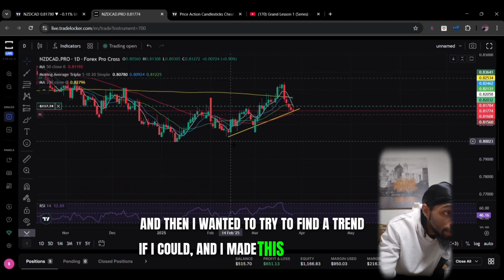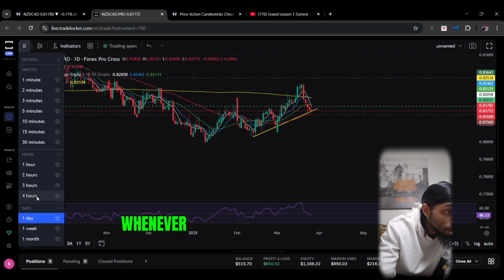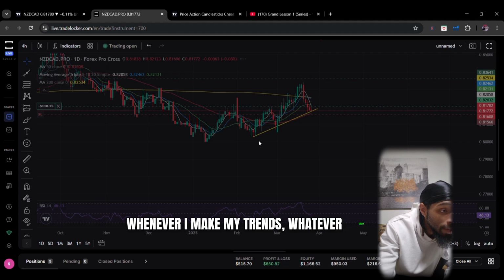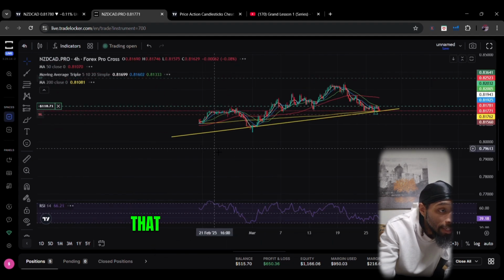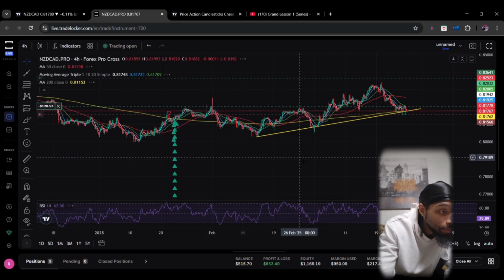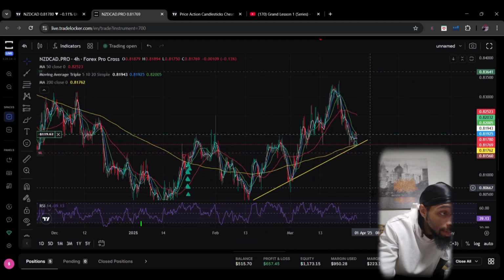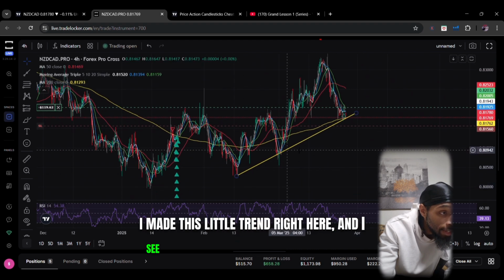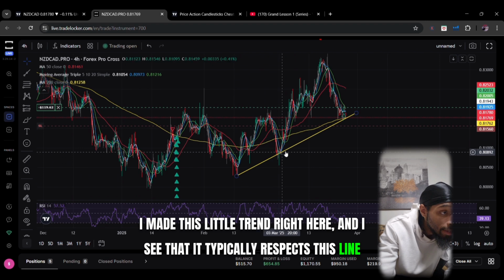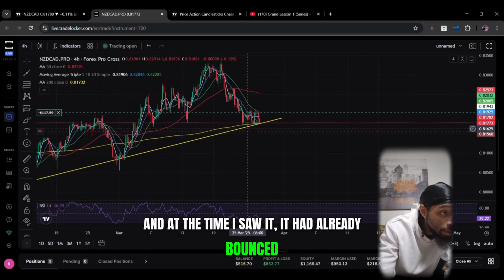I made this one right here on the 4-hour. Whenever I make my trends, whatever color I make the line, that lets me know what time frame I was looking at. And yellow for me means the 4-hour. So I looked at it on the 4-hour. I made this little trend right here, and I see that it typically respects this line. And at the time I saw it, it had already bounced.